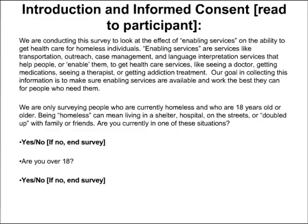Again, don't give the survey out to the participant. You hold on to it, and you fill in the answers based on their responses. You'll note here that we are just surveying people who are currently homeless and who are 18 years old or older. As Dan said, being homeless can mean living in a shelter, a hospital, on the streets, or doubled up with friends.